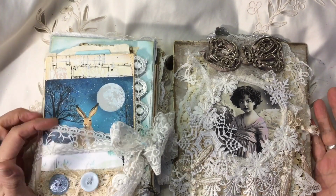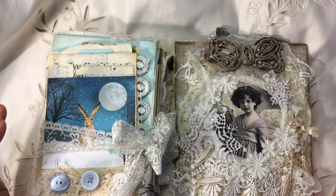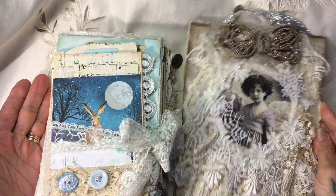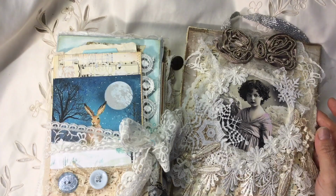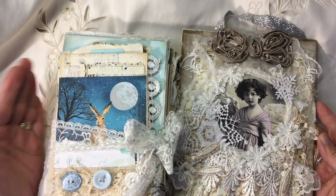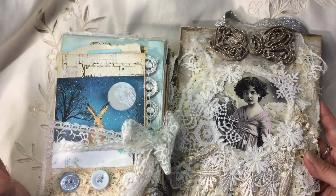The next gifts that I want to show you are from Karen O'Reilly, one of my best friends. She sent me these for Christmas, as well as a whole load of other goodies. But I'm showing you these because she made these, and oh my gosh, so beautiful.